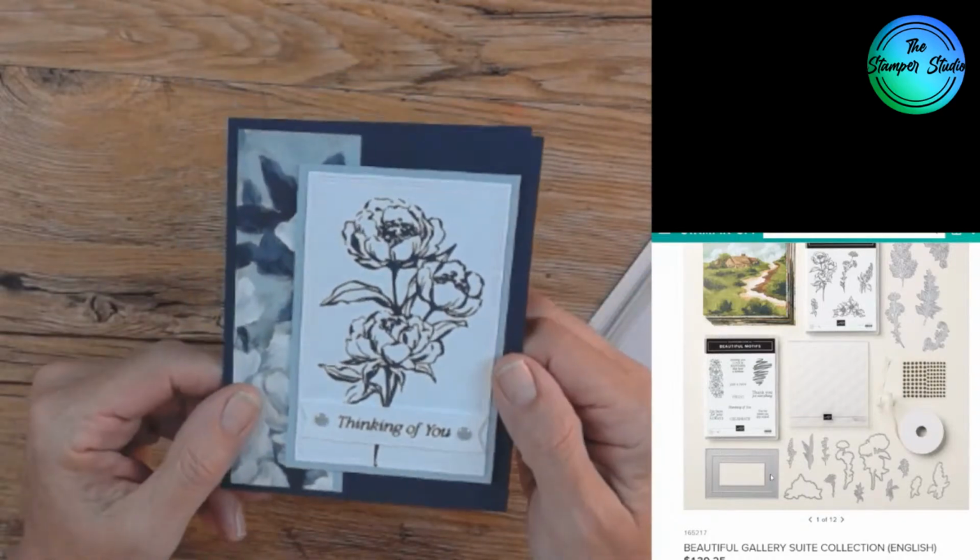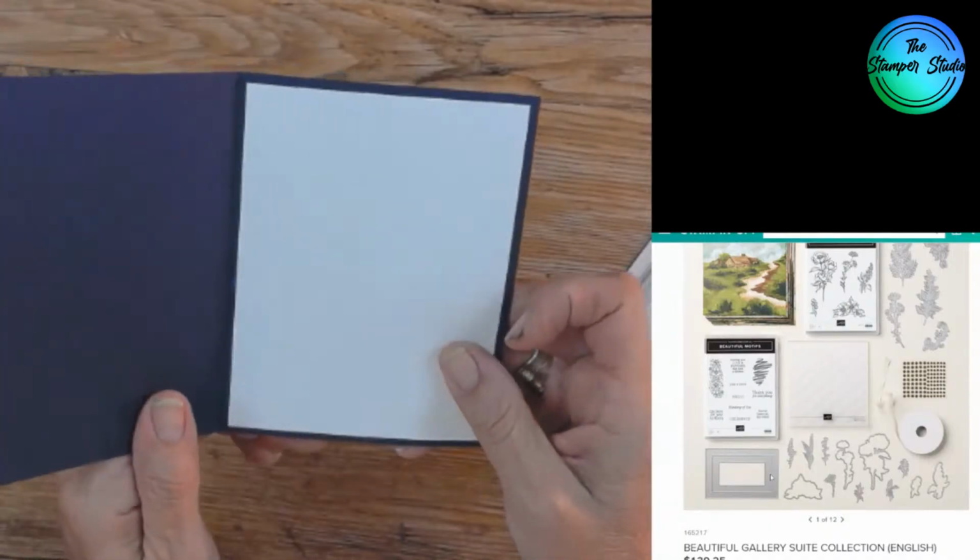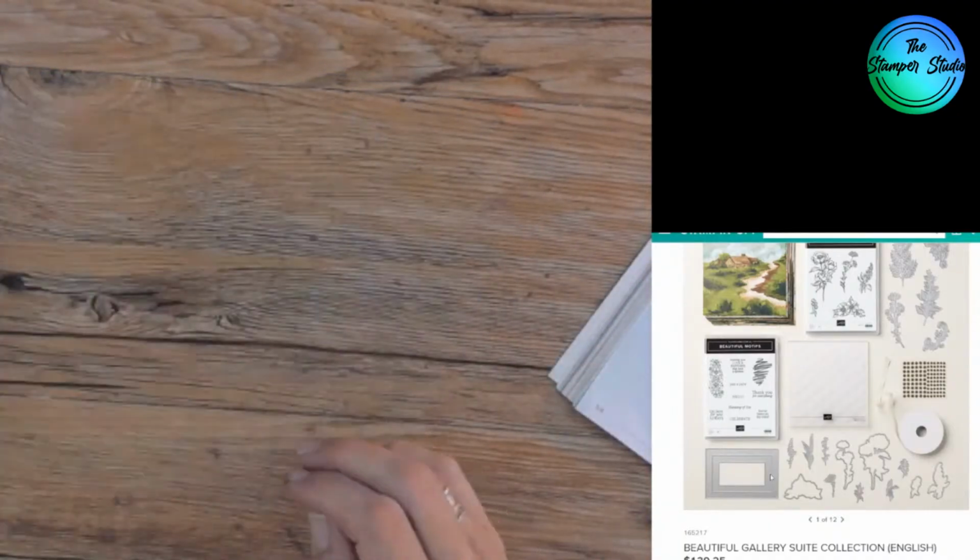There's a bit of die cutting out the rectangle in this, but isn't that pretty? Very pretty. That is by Sandy Carlson.